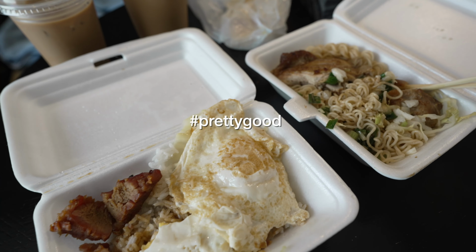So I think they're both pretty good. It's not gonna blow your mind. It's not like amazing, but it's pretty good for being cheap and quick. So if you're out for a quick lunch, this is what I would get.